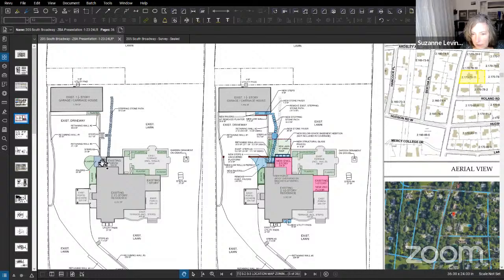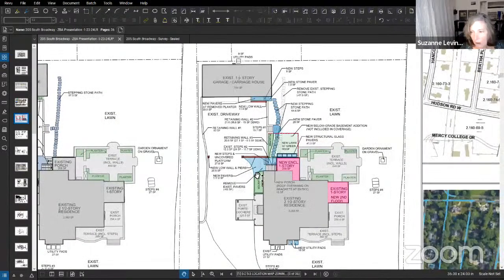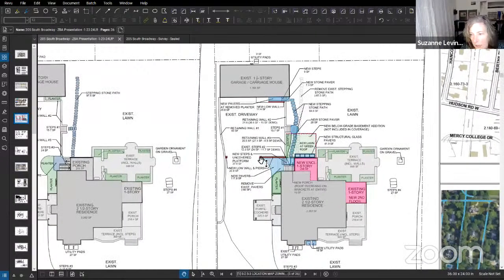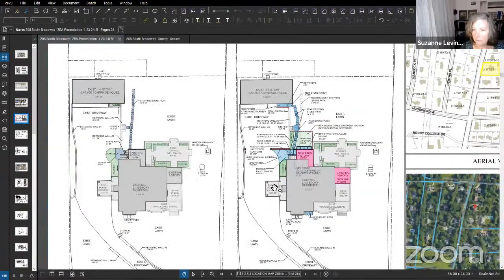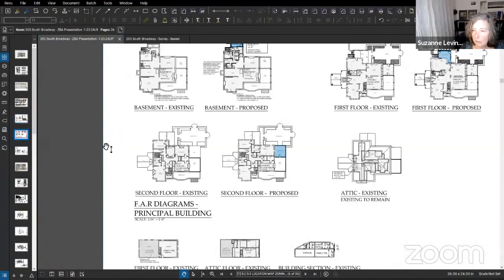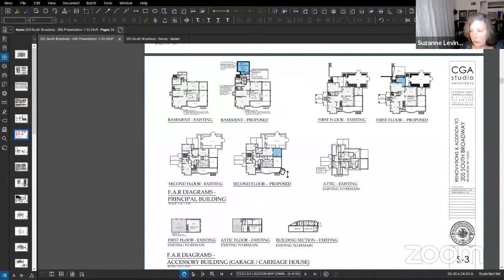You know, that secondary, the existing entrance is really hidden. We really wanted to define that so you know where to go in. We've also introduced a low garden brick wall about 30 inches high here to separate the entrance from the active driveway. These are our floor area ratio diagrams, which we can refer to if you have questions.